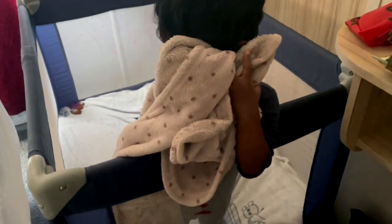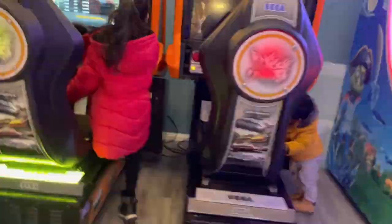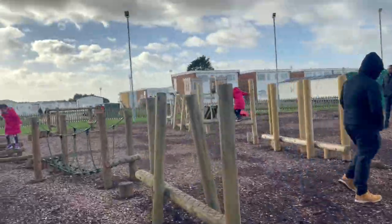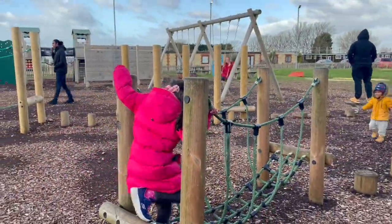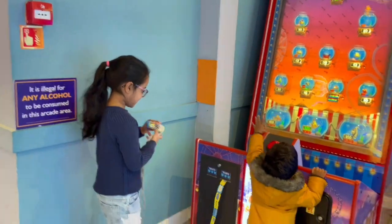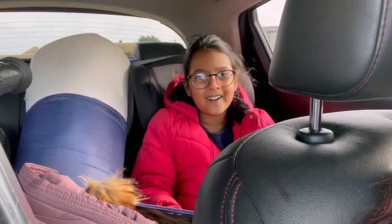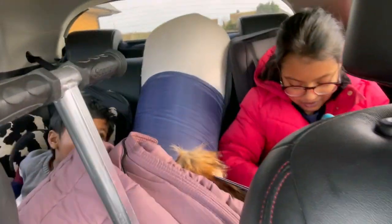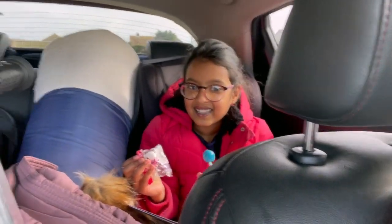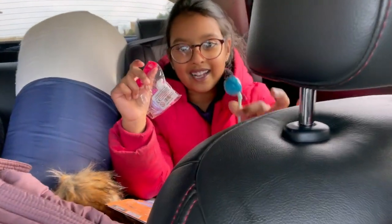Okay, so guys, we are going home right now, and we are done packing, and we are getting ready to go to the park. Going home now, but we got some little things. Hi guys. And now we're going back, and the choir got from the arcade. I'm going to buy a little pony unicorn.